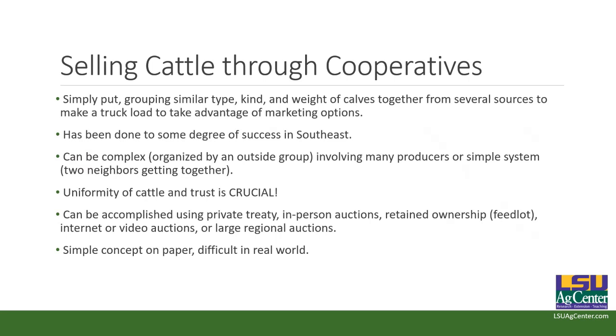I would say the trust is huge whenever it comes to selling through a cooperative or grouping together with another producer. Things have to be established beforehand, such as who's going to handle the money, who's going to make the decision on where to send them, who's going to be the point of contact on this, what's the shipping point going to be, so on and so forth. The list goes on.